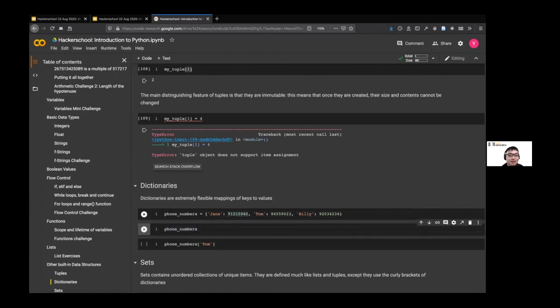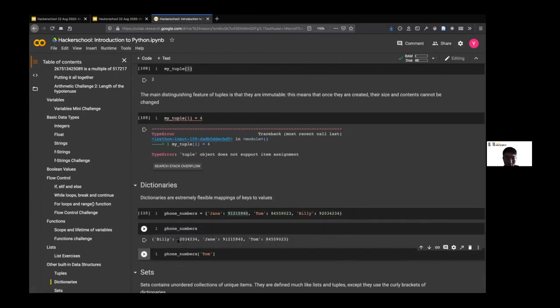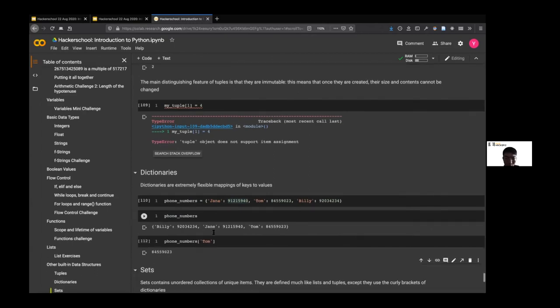So you can use this thing and you can access the value inside the dictionary. This is called a key and this is called a value. So the dictionary is made of key value pairs. You just use the square bracket notation, and instead of giving the index like in the list, you give the key, which is Tom. So you get this phone number.